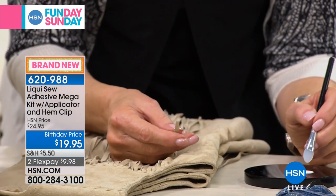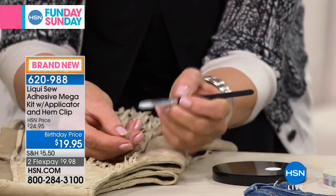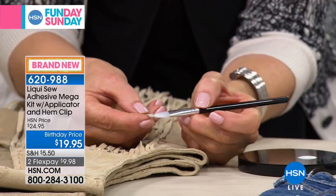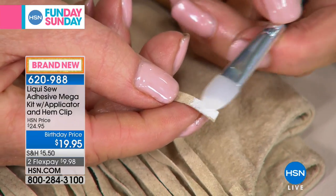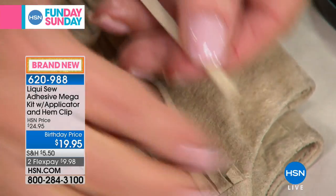And LiquiSew only sticks to fibers, not to surfaces. So you never have to worry about it. If you want to put it on your counter, it will simply roll off. I'm going to apply this right here. You see that? And then I'm going to press it into there.